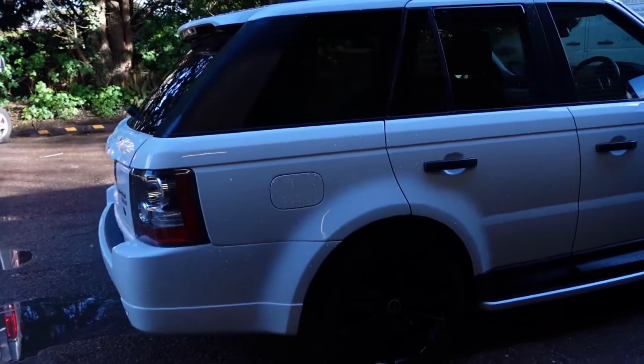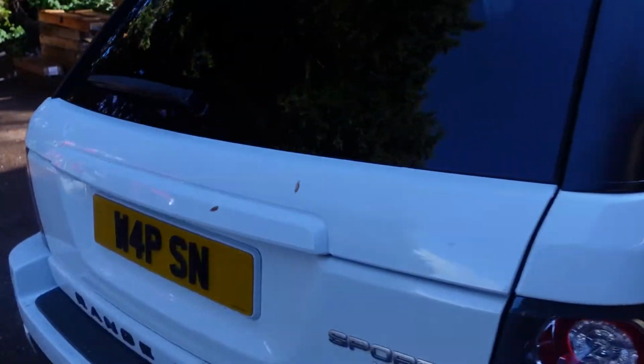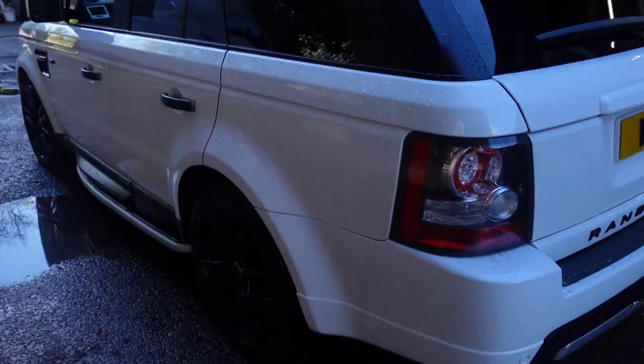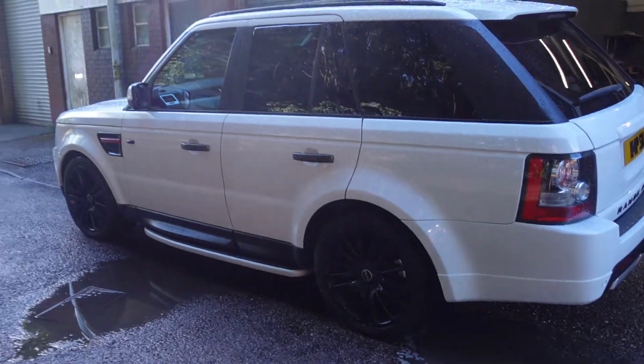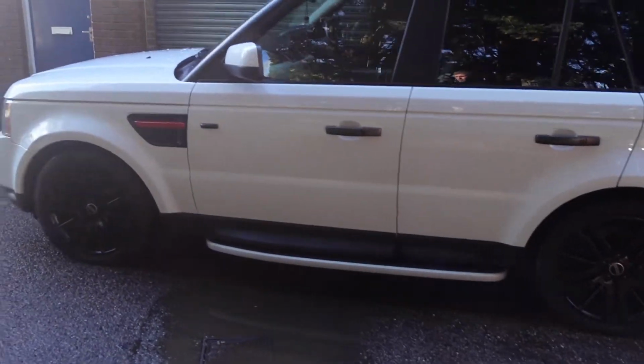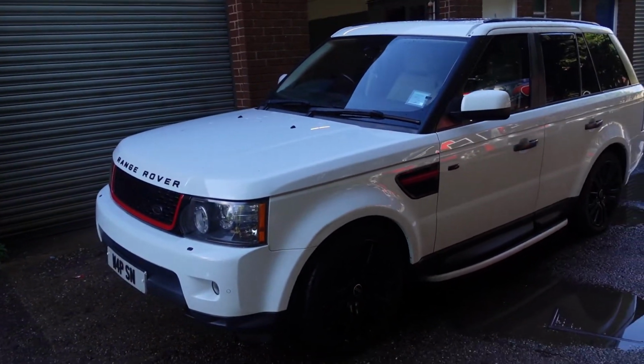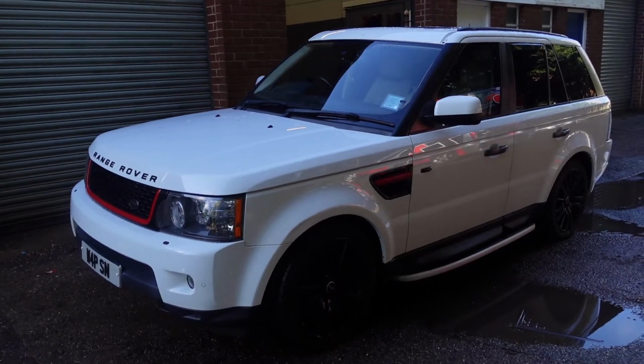But I've got something nice in front of me. I've just done some tints on this Range Rover Sport. This was the Range Rover Sport that actually made me fall in love with Range Rovers. So this has had the tints done. You can't really see in that sun, but this was the model that made me fall in love with the Range Rover Sports. I'm a big fan of them.